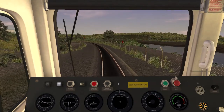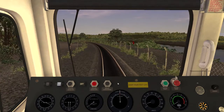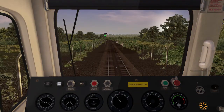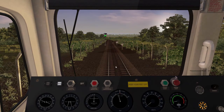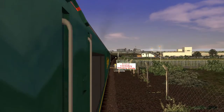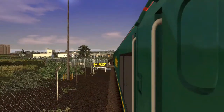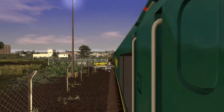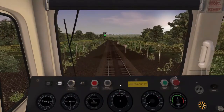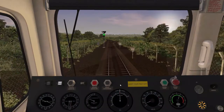So this bit is kind of boring, so I think I'll just cut forward to when we join the main line. So we are just about to join the main line. I don't know why I stopped. So there's the entrance to Llandothry Industrial Estate and Llandothry Power Station, no unauthorized entry. Speed limit is now going up to 25 miles per hour.